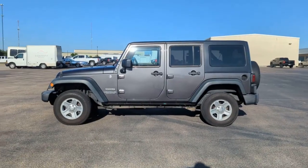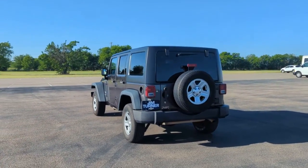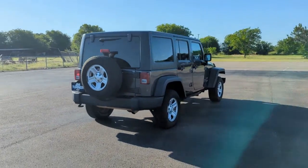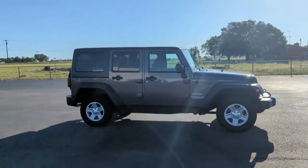You will love the features of this 2014 Jeep Wrangler. This vehicle still has fewer than 110,000 miles on the clock, so it won't last long. Enjoy all the outdoor life has to offer in the Wrangler, the iconic open-air vehicle that inspires confidence on the road or on the trail.